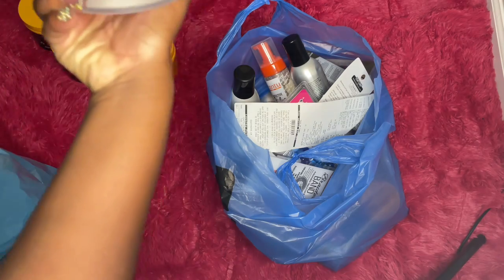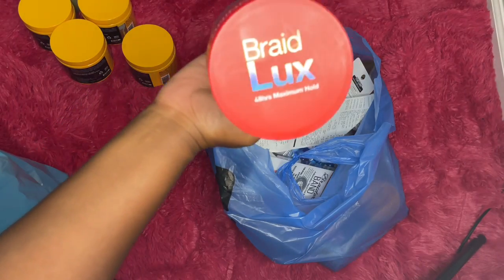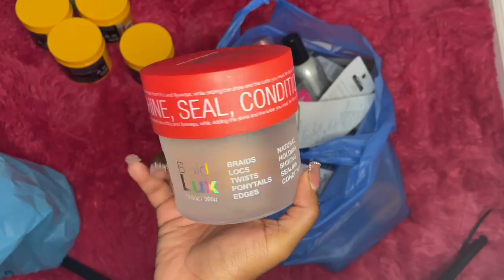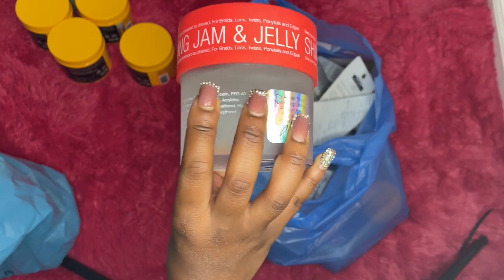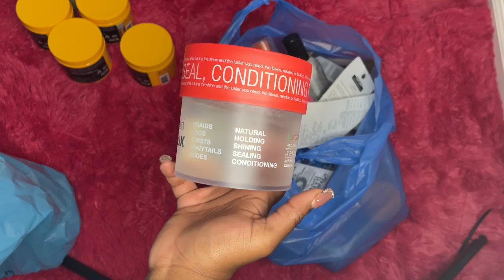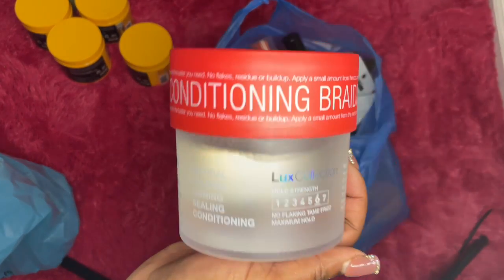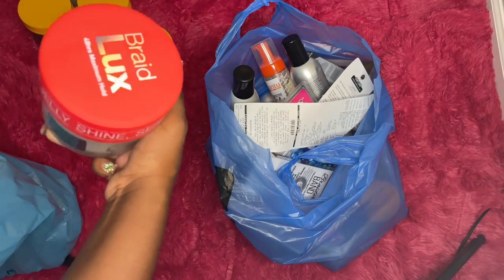It's called the Luxe Collection. They had something called Braid Luxe. And this, of course, is what you braid with. It says Shine Seal Conditioning Braiding Gem and Gel and Jelly. And it says it's for braids, locks, twists, ponytails, edges, natural holding, shine and seal and conditioning. And then it's at a level 6 of holding strength. So I got the Braid Luxe Braid Gel.